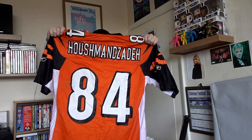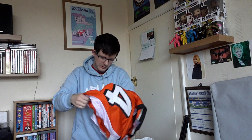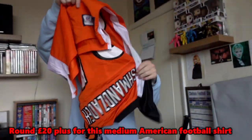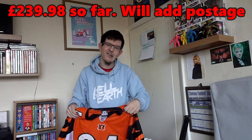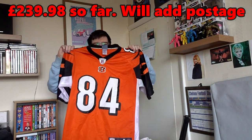Number 84. It's authentic Reebok Medium. So, down here. Reebok Medium, NFL, National Football League. A bit like rugby, but they wear all the gear. So again, I reckon around about £20 plus for this one. I won't type in eBay right now because the name will take forever to write. But yeah, around about £20 medium plus.